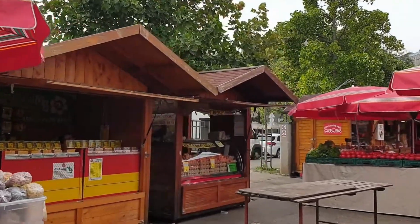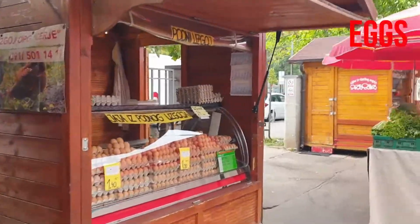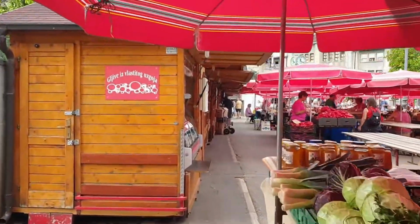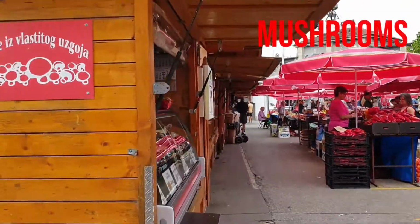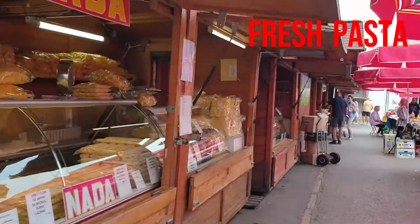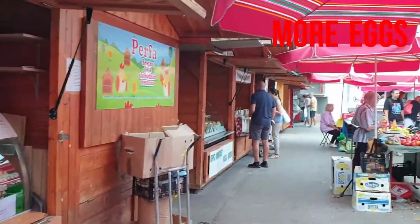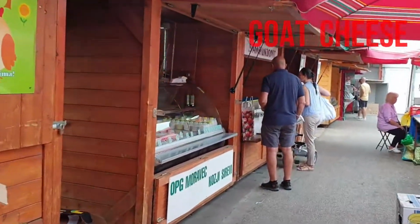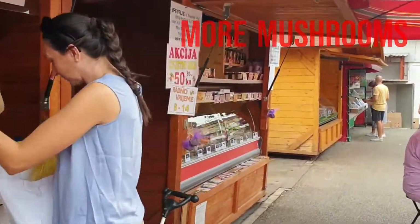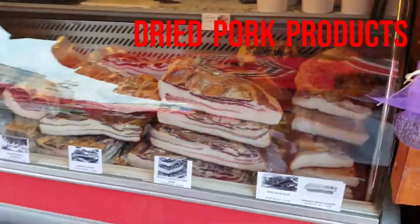On this side of the market, there's other things such as the drier products. There's eggs, there's fresh made pasta, mushrooms, pastas, more eggs. There's goat cheese, more mushrooms, and homemade pork products.